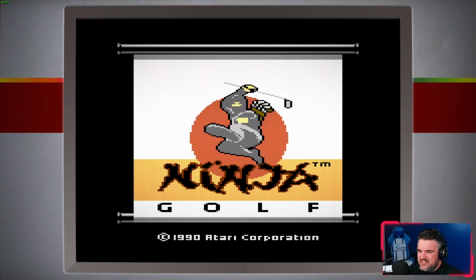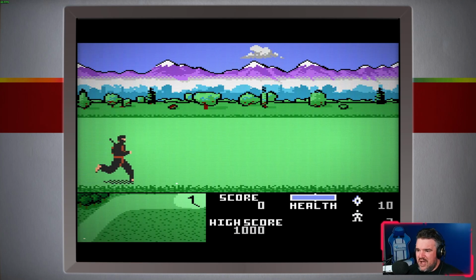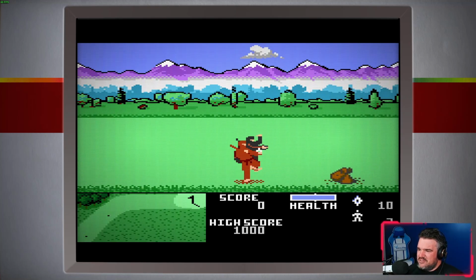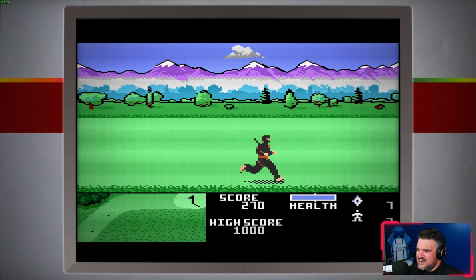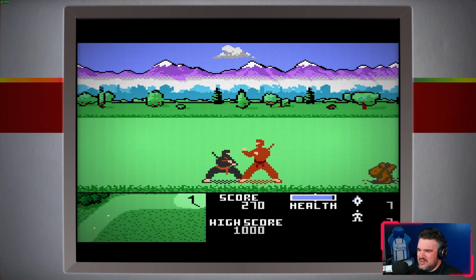Also, this is a game I missed back in the day, Ninja Golf. If you play nothing else in this collection, you have to play this. Because what is it? It is a ninja who golfs, and in between your shots, you have to do ninja battles against gophers and other ninjas who are trying to kill you. How friggin' cool is this?